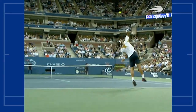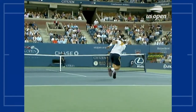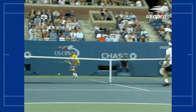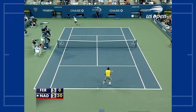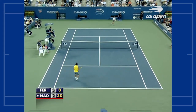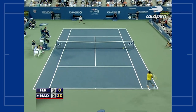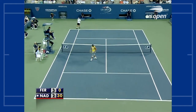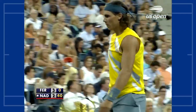Well, the other thing is, this approach isn't particularly good, but he still has Nadal off the court, and then he anticipates, he guesses where that ball is going to go, and that's why he's able to move forward and hit the drop volley. How's that for some feel at the net? Gorgeous touch, and nothing wrong with the wheels tonight.